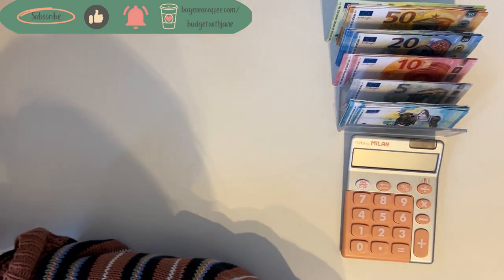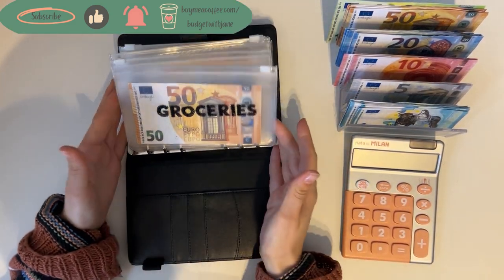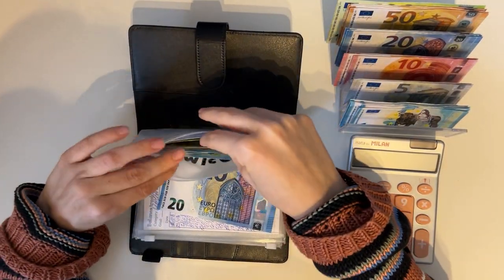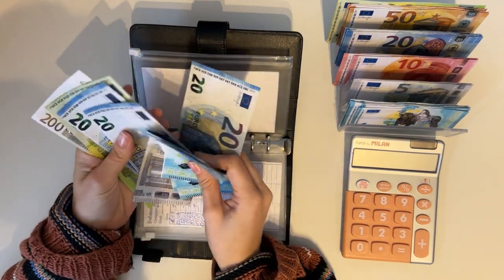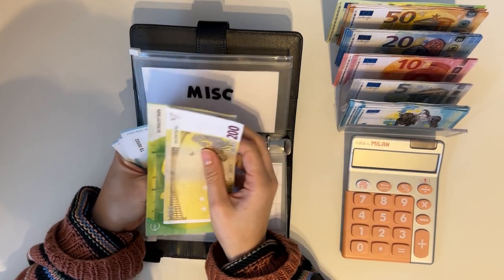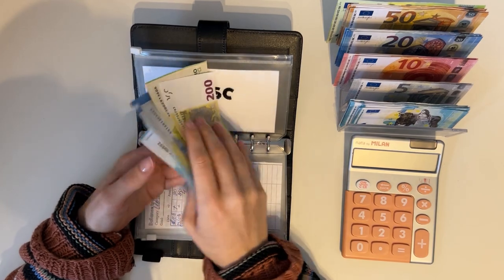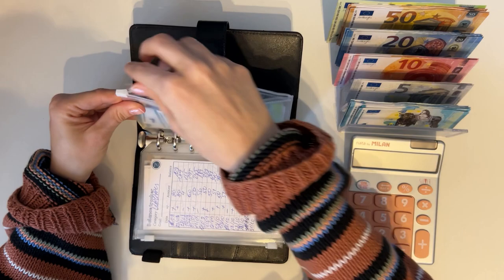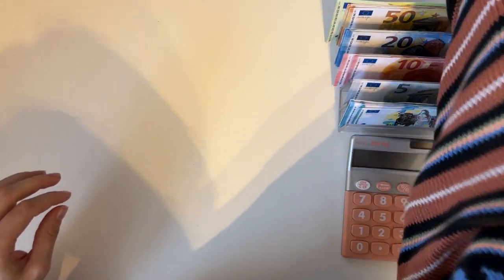So let's just begin. We're going to add only to one envelope in the black binder, which is miscellaneous. I'm just going to throw in a 20 in here. So we have now a miscellaneous 200, 300, 20, 40, 60, 65, 66, 7, 8, 9, 10. So that's 370 in miscellaneous. So that is for this binder.